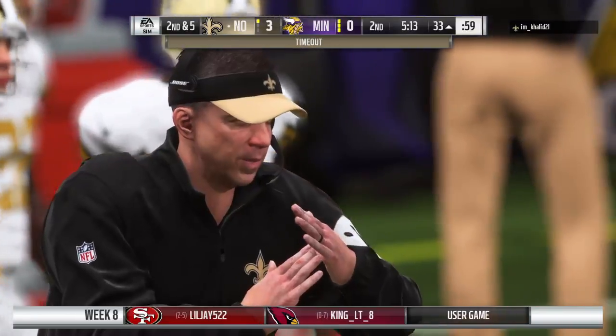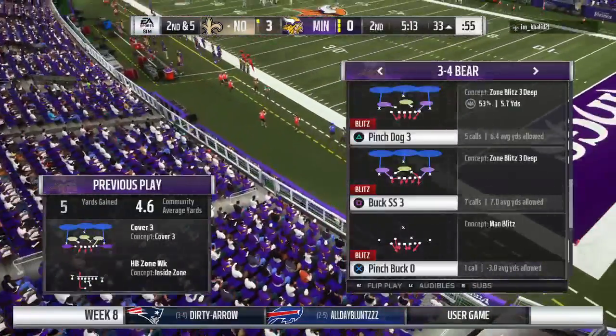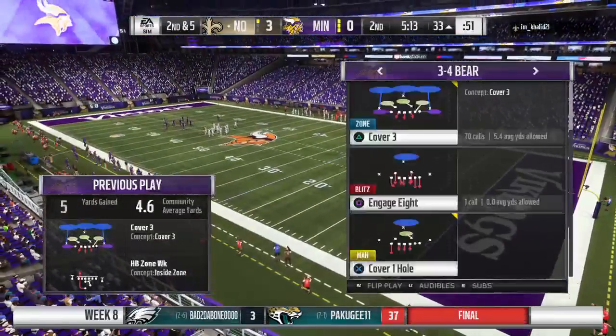The play clock getting low, so Sean Payton says, let's take a timeout. That's their second, so they'll have 1 remaining here in this second quarter. We'll be right back.